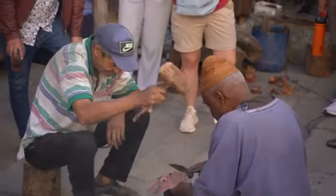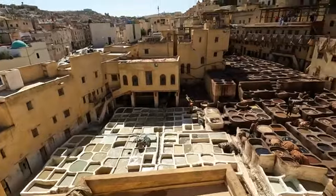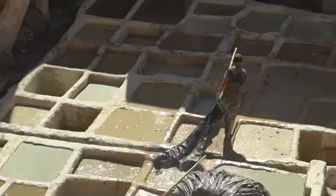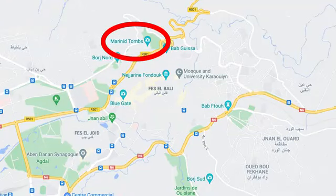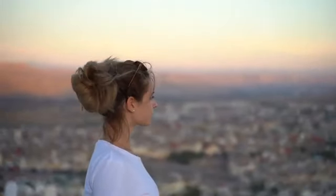Make sure you take time to walk around the Medina, visit the copper market and the famous tannery. This place again feels like you've gone back in time, but it does smell quite a bit. Try as much food as humanly possible and don't be afraid to try new things. Go to a sunset point, which I'll put on the map, and it is an amazing point to watch the sun go down over the old city of Fez.